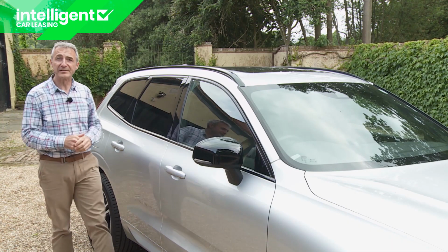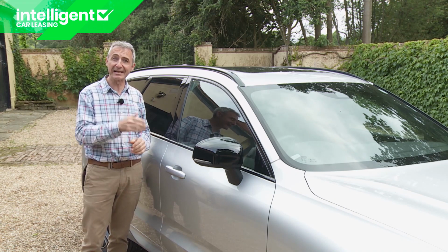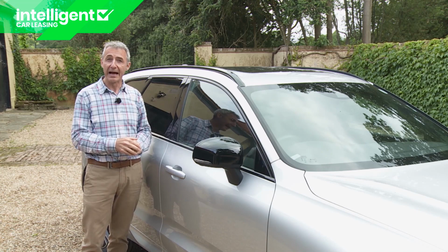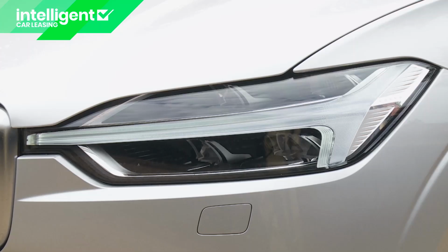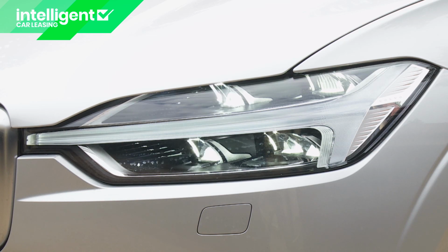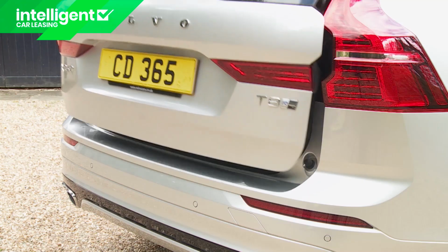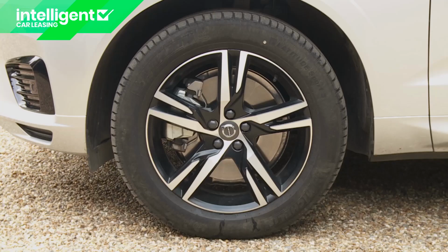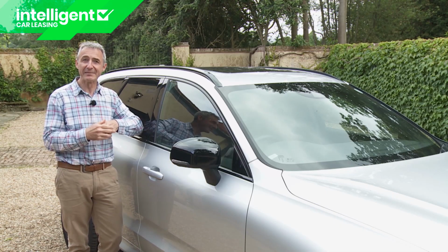It helps Volvo's cause against these competitors that every version of this PHEV XC60 is very well equipped. As standard, even entry-level variants come with leather-faced upholstery, LED headlights with active high beam, two-zone climate control with a clean zone air filtration system, heated front seats, a powered tailgate and alloy wheels of at least 18 inches in size. Volvo's Sensus infotainment system is also standard.